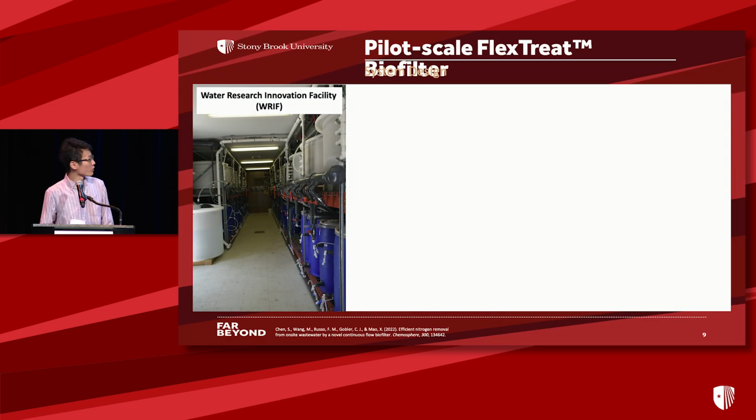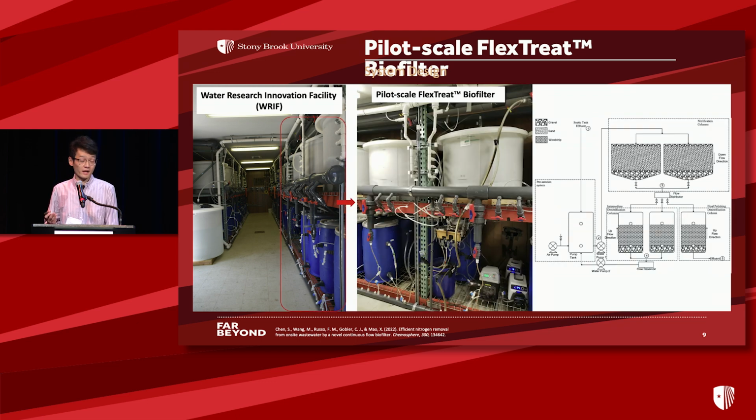So we constructed our pilot-scale FlexTreat biofilter in the Water Research Innovation Facility. And we have 2 white barriers for the nitrification columns. We have 2 blue barriers for the intermediate denitrification columns, and a blue barrier for the final denitrification column. The right graph shows the engineering design for the pilot-scale FlexTreat biofilter.